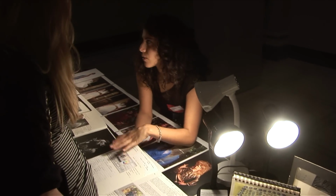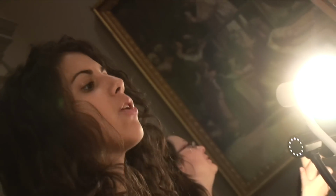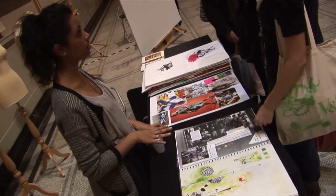cross-section of students, and the idea is that these students aren't that much older than the very students who are asking them the questions, so it'll be really great insight for them.